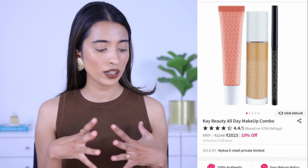I have this one in the shade 300C Cool Cinnamon. C doesn't really stand for cool undertone. It is not as cool, it is quite warm, and I got this one shade matched at the counter, so I could see the different shades that they had, and only this one was the closest match to my skin. So yeah, this is a really good foundation, and compared to a lot of different Lakme foundations, I particularly really like this one.